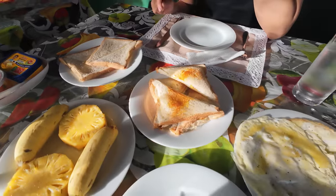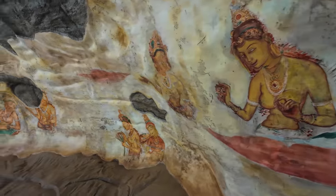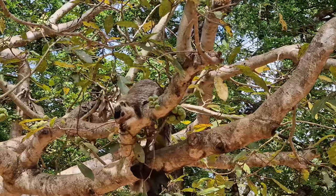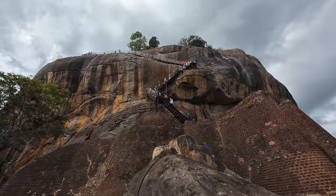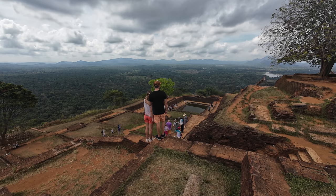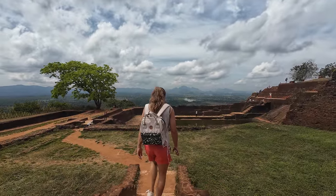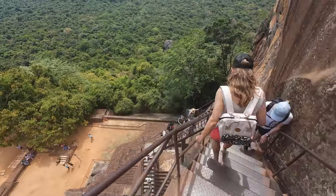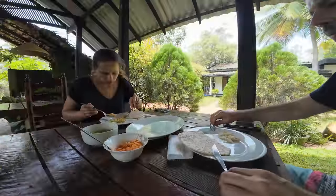After breakfast, take a tuk-tuk to the Lion Rock. After visiting the museum, start the hike towards the top of the massive rock that used to be the capital of King Kashyapa and on which he built his palace. Once out of the complex, it will be time for lunch.